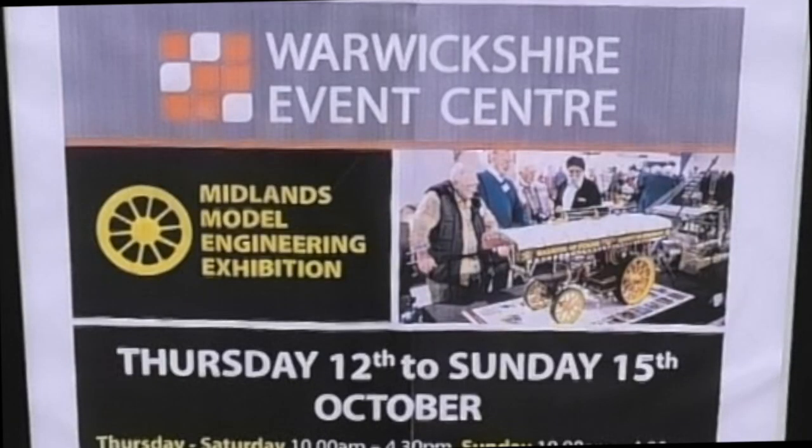Today we're at the Warwickshire Event Centre to look at the Model Engineering Exhibition and look at some of the tools and models that are on display. So let's go inside and see what's on display.